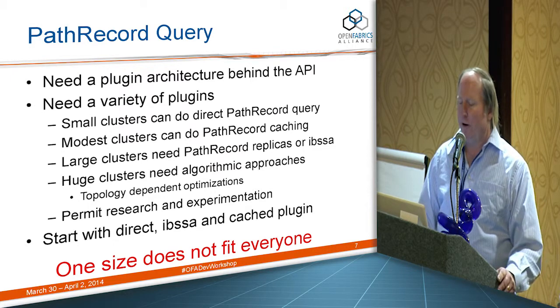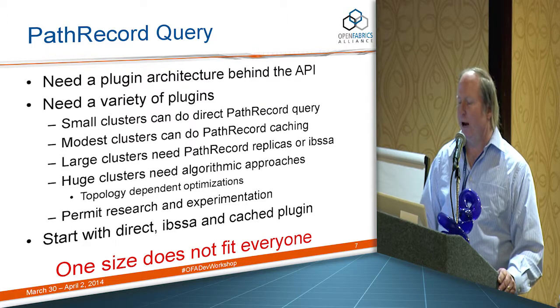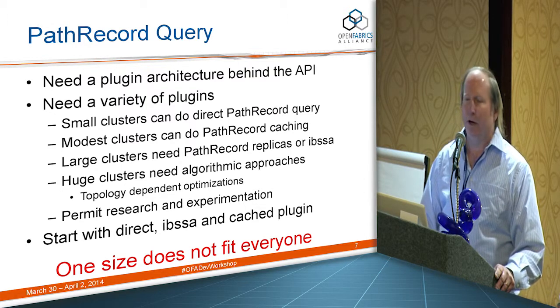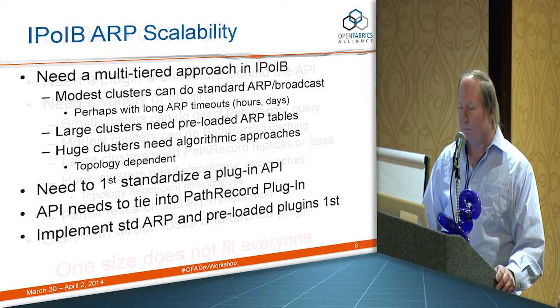So the initial starting priorities would certainly be getting the direct mechanisms, continuing to have them work, having the IBSSA mechanism that Hal and the team is working on, and then keeping the cache plugin that currently exists functional so that we can move forward then with other approaches afterwards.